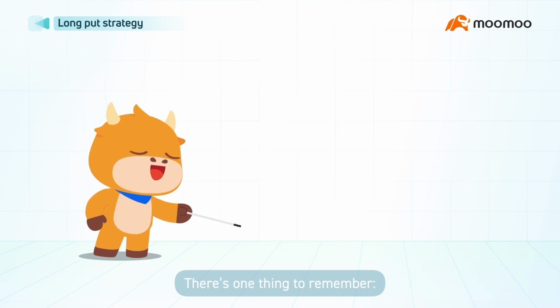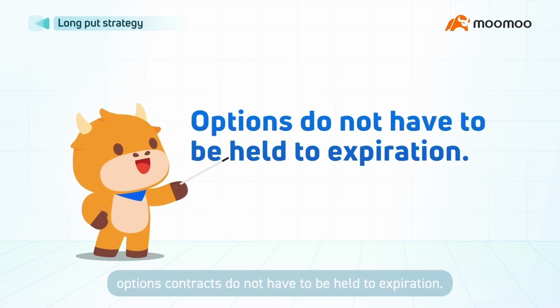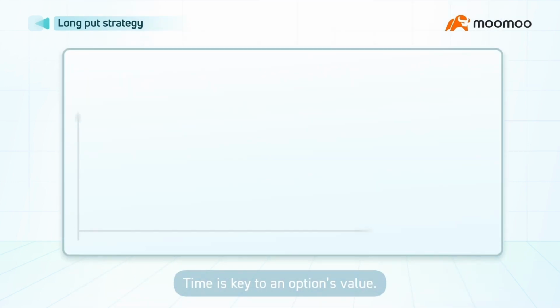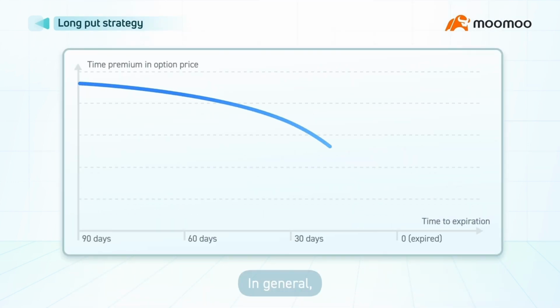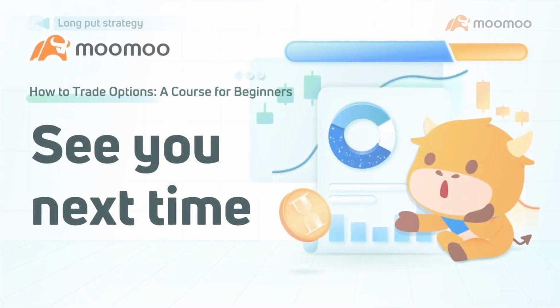There's one thing to remember. Options contracts do not have to be held to expiration. Time is key to an option's value. In general, the closer we are to expiration, the less the time value.